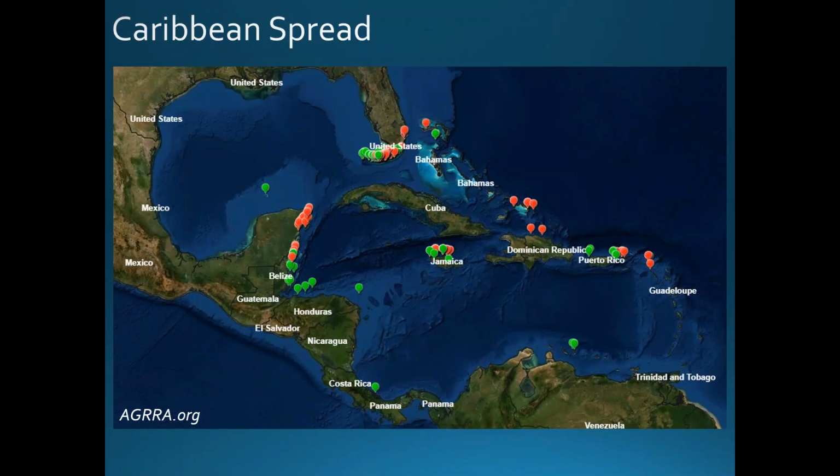Unfortunately, as Dana mentioned, this has not been confined to Florida, and new observations are occurring throughout different parts of the Caribbean. This map is kept up to date on the AGRRA website, and we encourage everyone to submit both positive and negative observations of stony coral tissue loss to this map for the benefit of everyone and to keep this up to date.